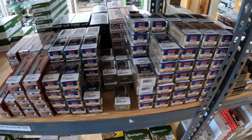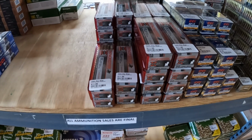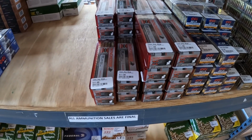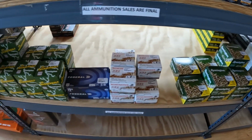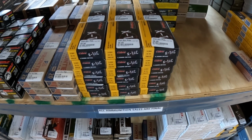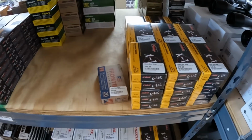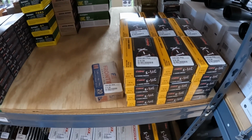Velocitors for $9.99. Suppressed. Got the Red Rattlers here. We definitely won't be getting any of those after the testing we've done on these things. Bunch of different kinds of 22 LR. One of the best deals in here right now for sure, the 5.56 for $8.99. Y'all know that's the cheapest anywhere in town right now. Or if you want the green tips, $10.99 for those.